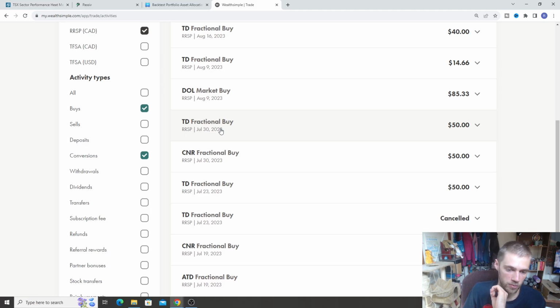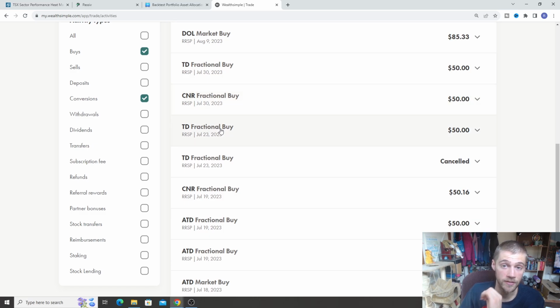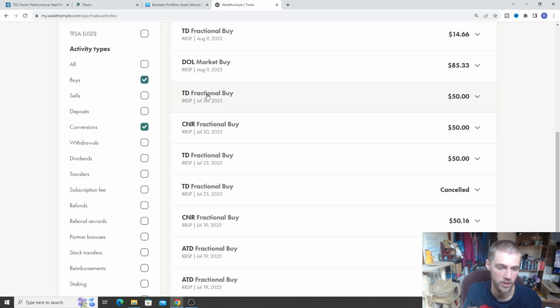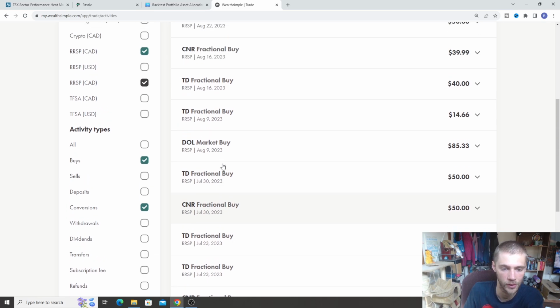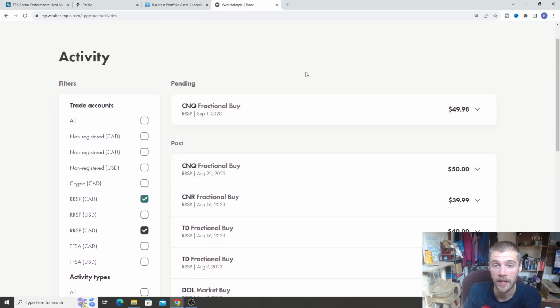The only time we will probably deviate from that strategy is if there's a big change in the markets. Like if the financial sector drops quite a bit, we might focus a little bit on a bank stock or something like that. But otherwise, we're just focusing on bringing balance inside the portfolio and buying these good quality dividend growth stocks.